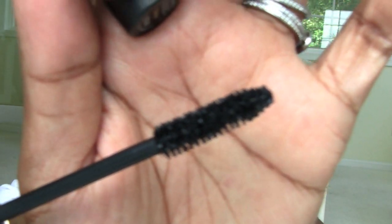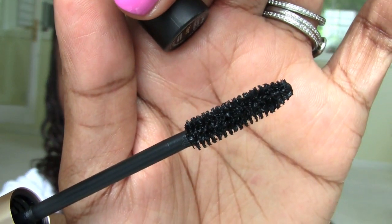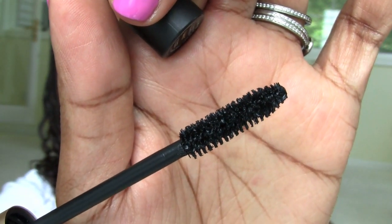So there's the wand. This is just something that makes a lot of people happy. Not everybody likes this mascara, but I think a lot of people do, and there's a good reason for it. I love the volume that it gives me. It lasts beautifully, and it is super, super black, carbon black. So I really like it. All right, let's get to one of the fails.